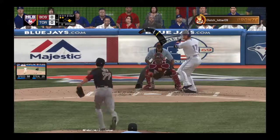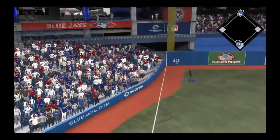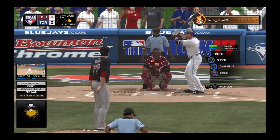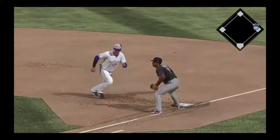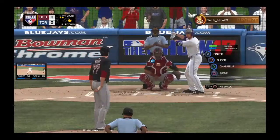Now the 0-2 pitch. Oh, and Reynolds doesn't miss this one. High and deep to left field. And that nearly would have gotten him on the board. Instead, it's a long foul ball. That's a good pitch right there, believe it or not. You got the changeup, and you got him out in front. Yeah, he had a foul ball home run, but that's what it is. Foul ball.